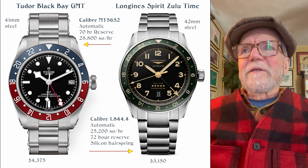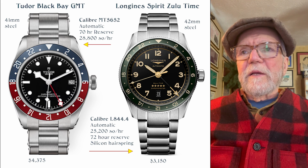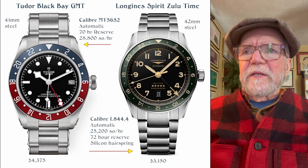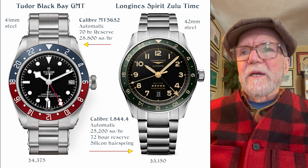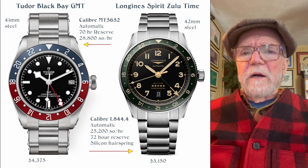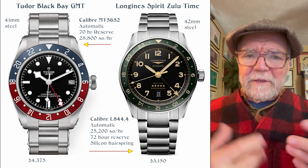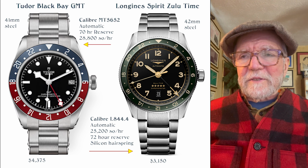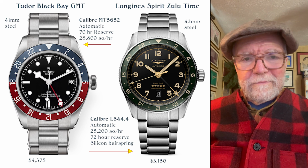Now, the final one is a Longines Spirit Zulu Time. This is another pilot's watch, caliber L844.4. It's automatic, and it probably has another base of an ETA on it. It has an interesting frequency, 25,200, which is about 3 3/4 hertz. 72-hour reserve, and this too has a silicon hairspring. Most of the Swatch-owned watches are all converting to that. A lot of the Tudors are too, because Rolex was one of the three that got the silicon, Rolex, Swatch, and Patek Philippe. They didn't do it with most of the Rolexes, but the men's watch, they used the Parachrom hairspring, but I guess they figured, well, on Tudor we'll have it.